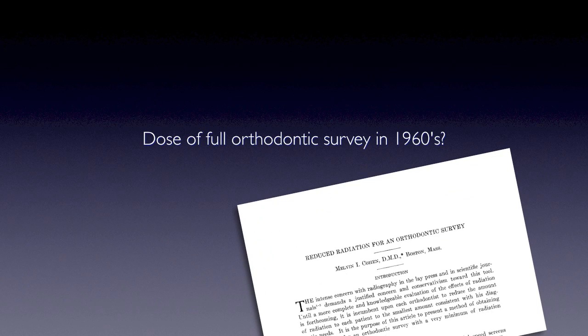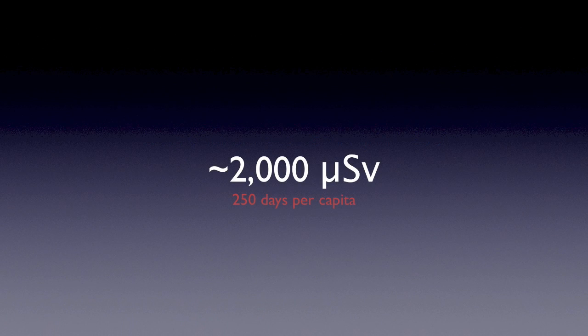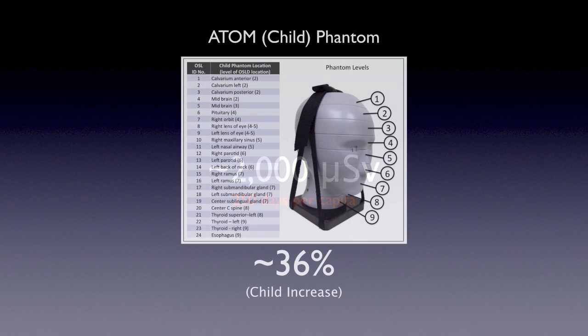Now, just to put this in perspective, this is a paper from the 1960s, back when we were doing full orthodontic surveys on all of our patients. And to think of what a full orthodontic survey was back in the 60s, it was actually 2,000 microsieverts. To think now we're inside of 20 microsieverts and we're getting much more valuable information, this is a huge change.